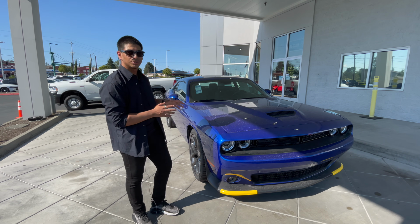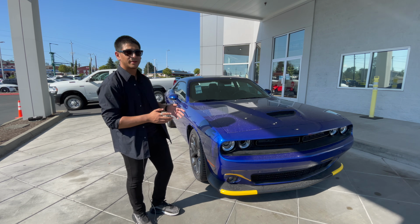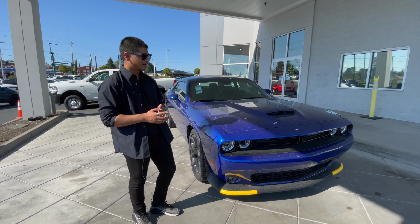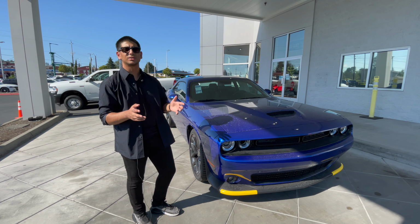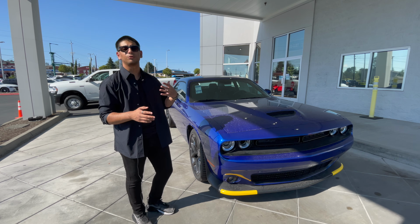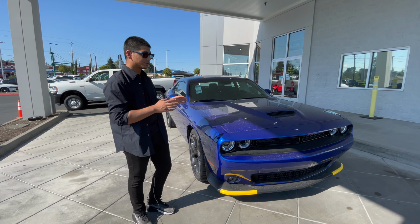Overall, I have no issues with the Challenger besides the way that it drives. I do feel it's a bit boaty at lower speeds when you are turning, and especially when you have to change lanes on the freeway. That gets a little bit sketchy sometimes with the blind spot, especially if you are in heavy traffic. But otherwise, no issues with this vehicle.